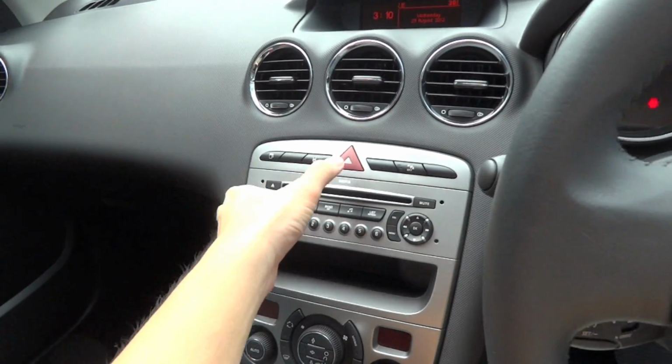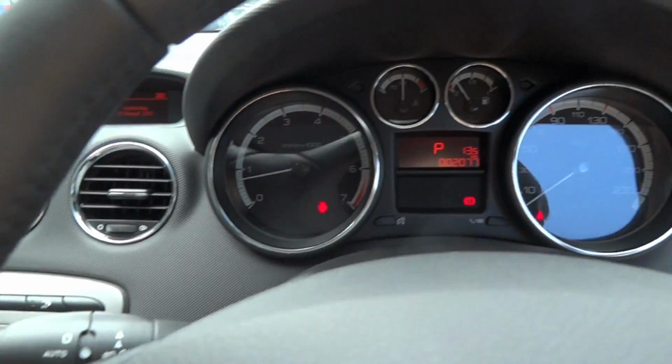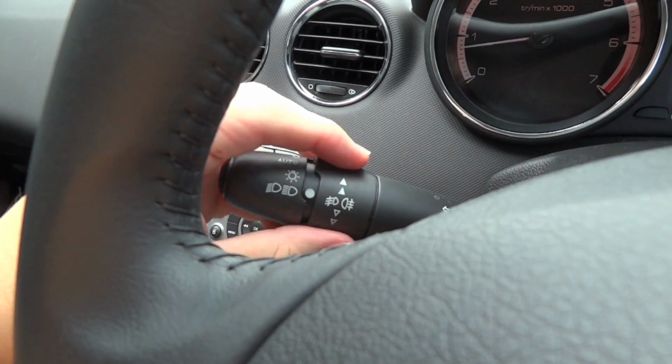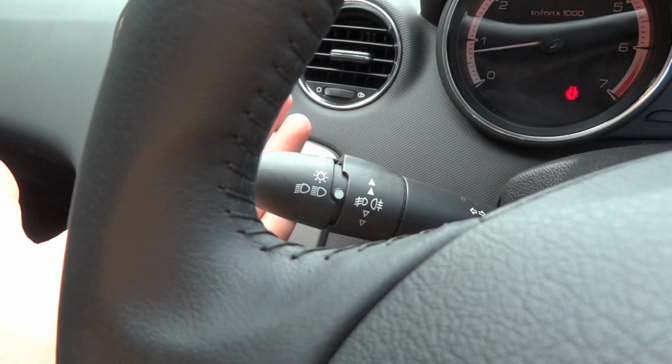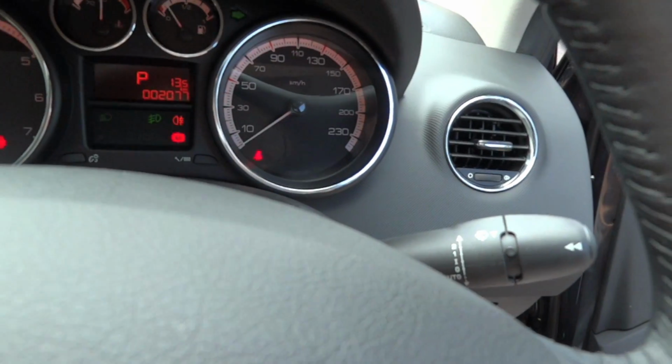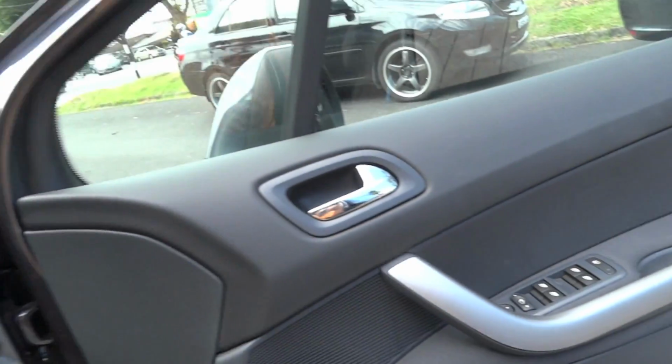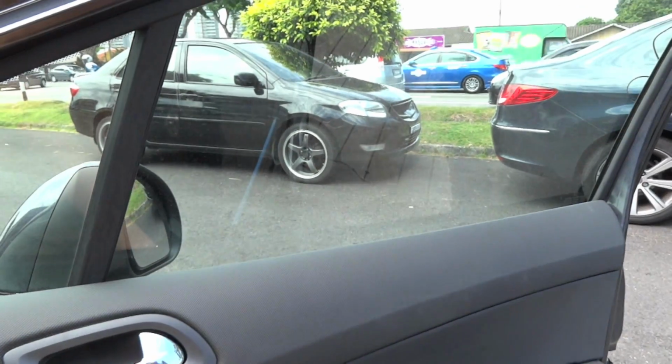Alright, so let's go ahead and turn on the hazards. Lights, front and rear fog lights, they are automatic lights, and wipers on this car. All four windows are automatic.